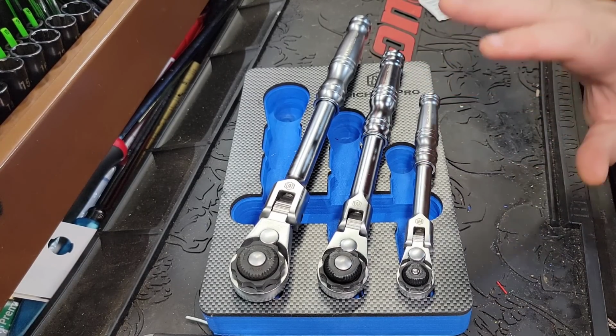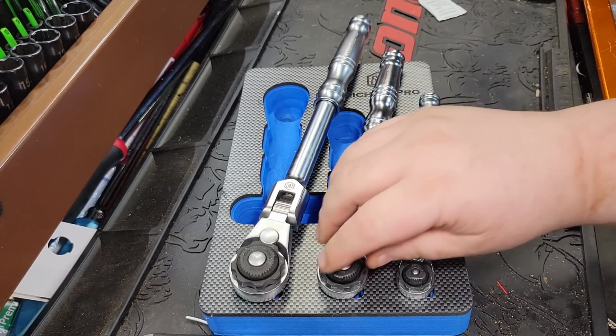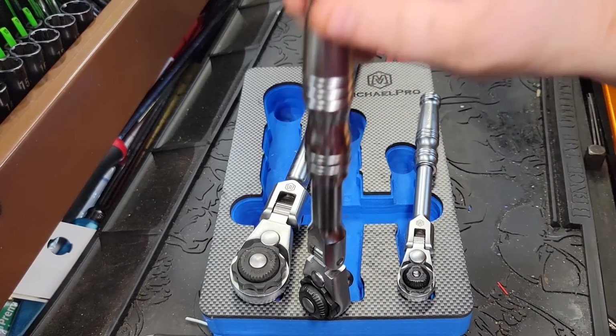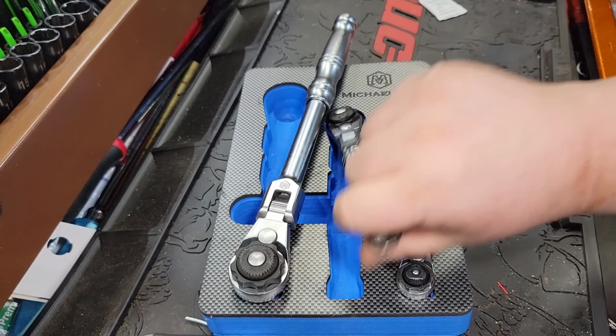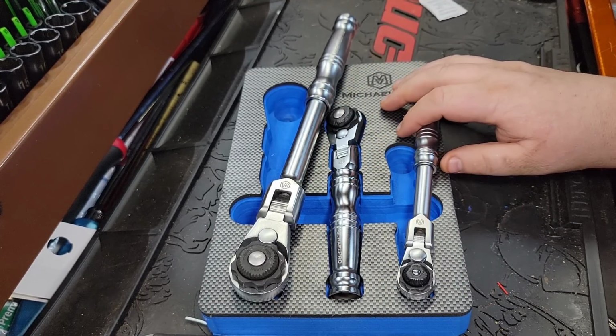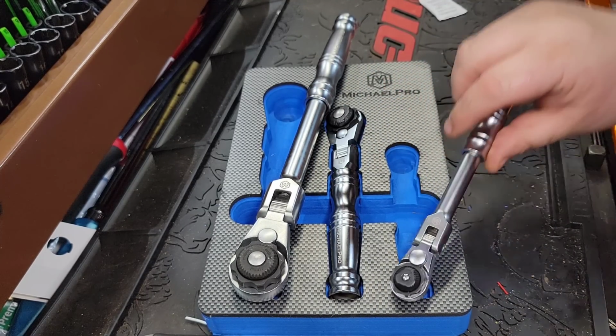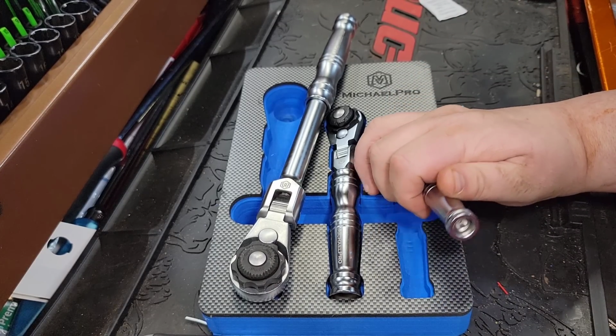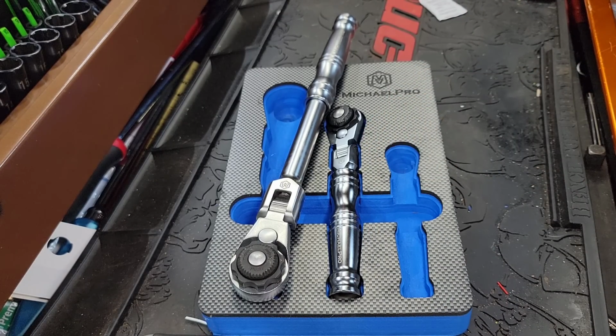Just saying, guys. This is not for a cheaper ratchet. I would take these over a Pittsburgh Pro any day of the week. Would I trade them off for my Snap-on? No. But for a DIY perspective, or somebody who's just looking to have a decent ratchet and save themselves a few bucks. What do we got going on here?